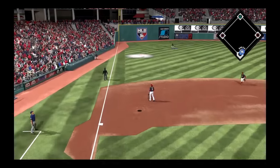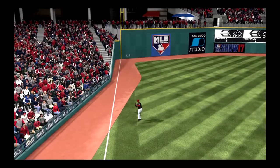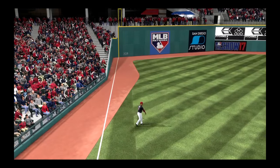Goes the other way with it as this is in the air down the line in left. Ramirez will get there with ease as he puts it away for out number 1.